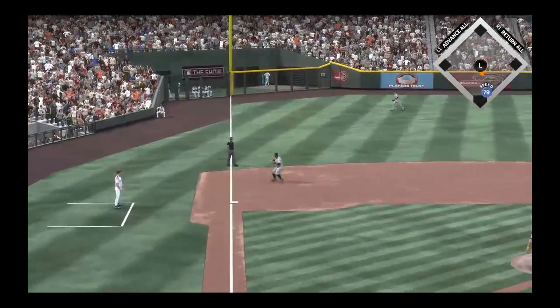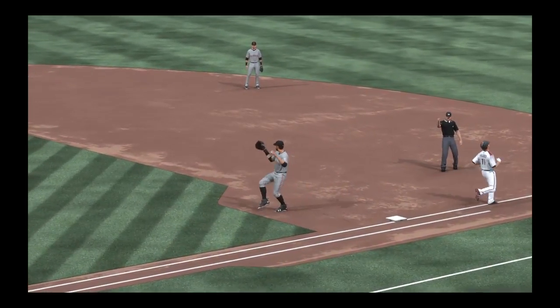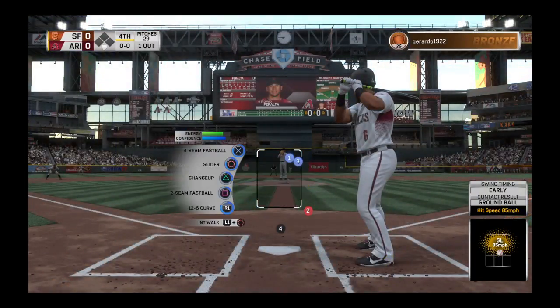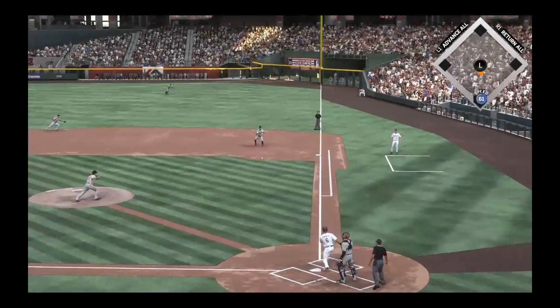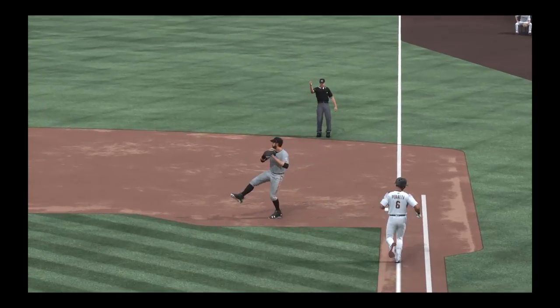Grounder down the line at third. Oh, look at the sliding stop. It's there, and he's out. Digging in to try it again, David Peralta. He's 0 for 1 thus far. Grounded to first. Fielded cleanly by Belt, and he'll step on first for the out.